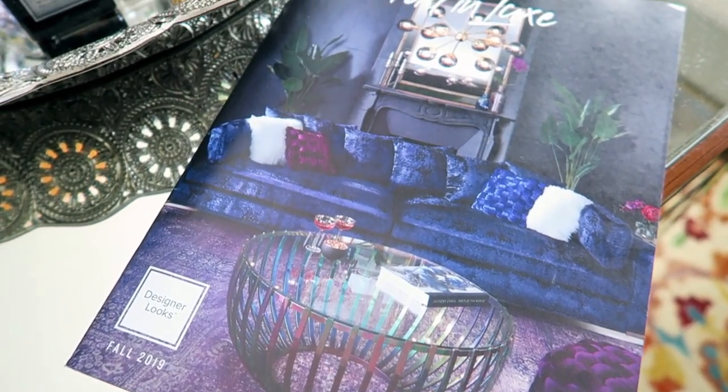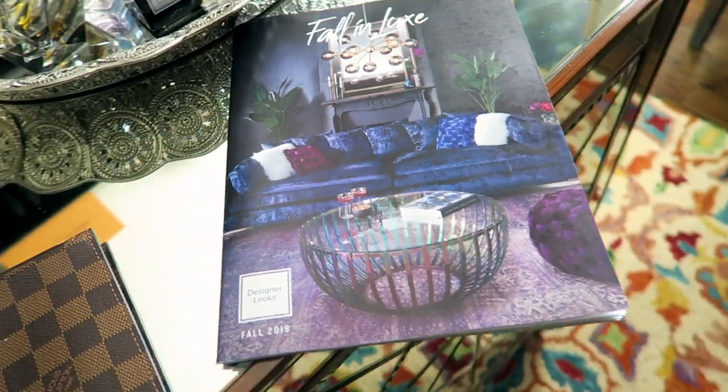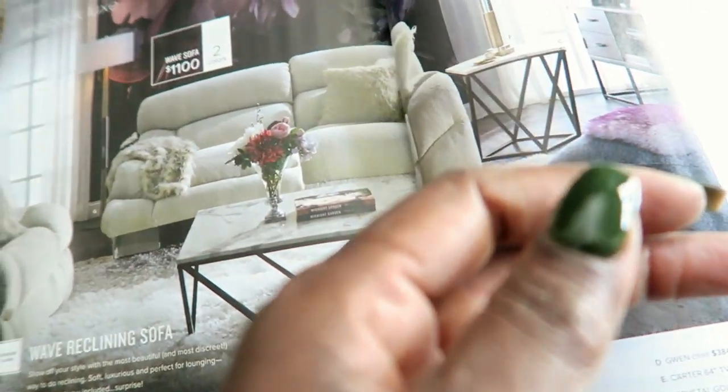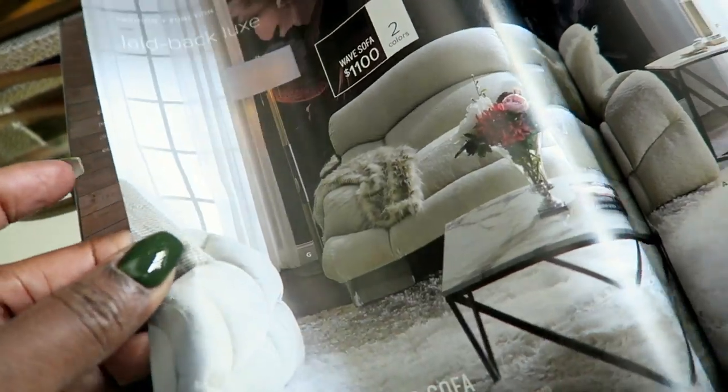Guys, so today I am coming in to share with you where I actually placed the jewel tone pieces that I shared with you a few videos back. As you can see, they are here in my she den or closet room.